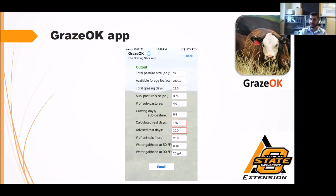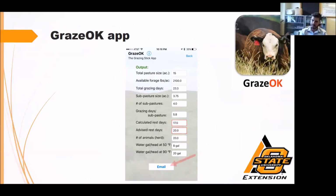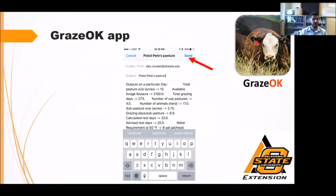In this case, you can just hit back, change the number of animals, and resubmit. When you find a good tune for that pasture specific to your system, you can email this information to yourself or to the person who is going to be putting the cattle there and doing the management. As you can see, it's a very simple concept.